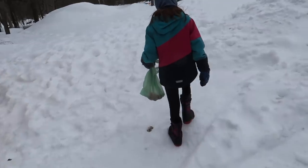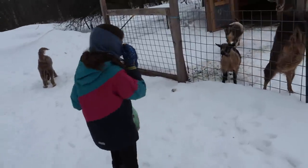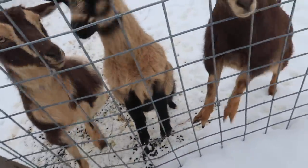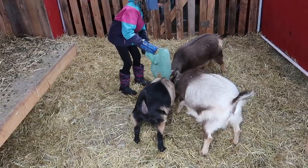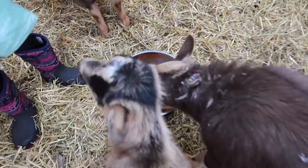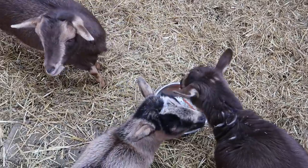You look like you're all bundled up. Pretty windy, huh? Oh, look at Buttercup. You gonna give him some carrots? They're saying, give us our carrots. You're not gonna have any, Blossom? Oh, you already got some.